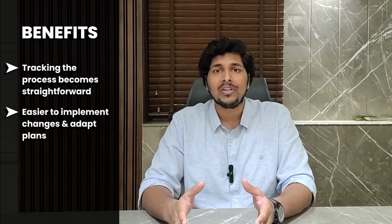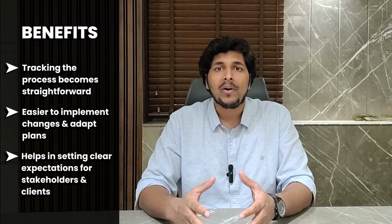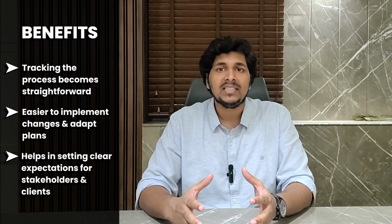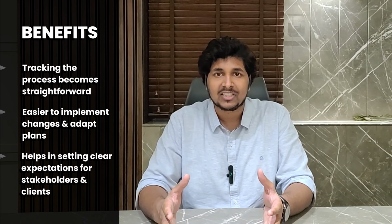WBS helps in setting clear expectations for stakeholders and clients, providing them with a transparent view of the project progress. With a well-organized breakdown, it's easier to align project objectives with client needs and expectations, leading to higher client satisfaction. In conclusion, the work breakdown structure is not just a planning tool, but a comprehensive approach that touches every aspect of a construction project, from improving planning and communication to enhancing risk management and ensuring quality. The benefits of WBS are crucial for the successful and efficient completion of construction projects.